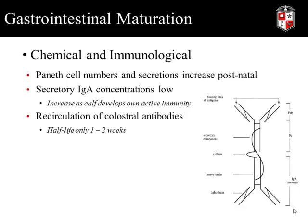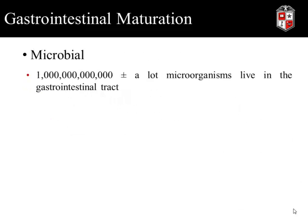However, the half-life of those antibodies is only, let's say, 10 days. That means in 10 days, half those antibodies are gone. So again, that animal is now at an increased risk for disease. Colostrum, to me, is really important. I'll talk about what colostrum is. You can't have a calf talk without at least a couple slides on colostrum.